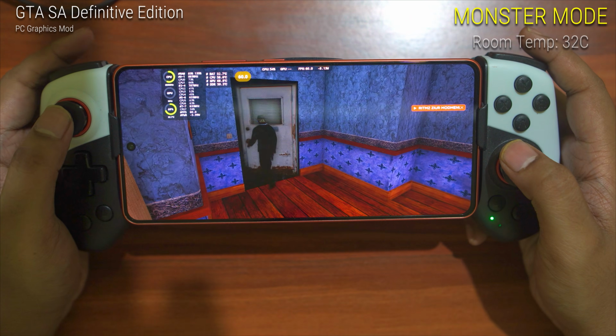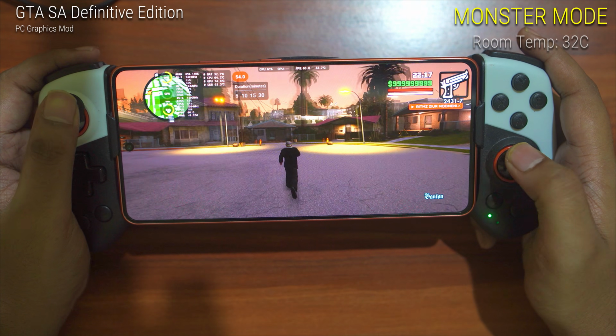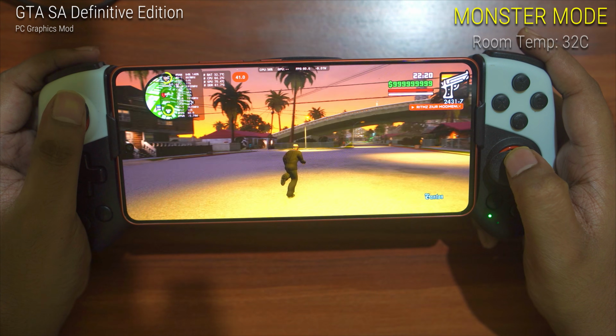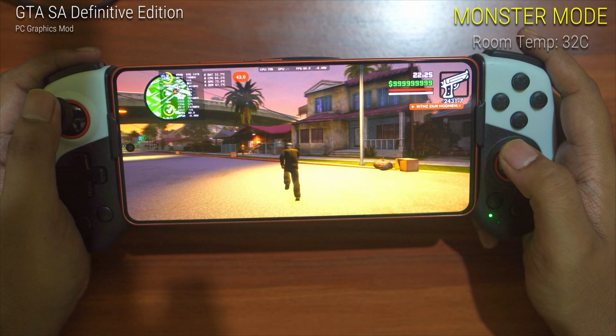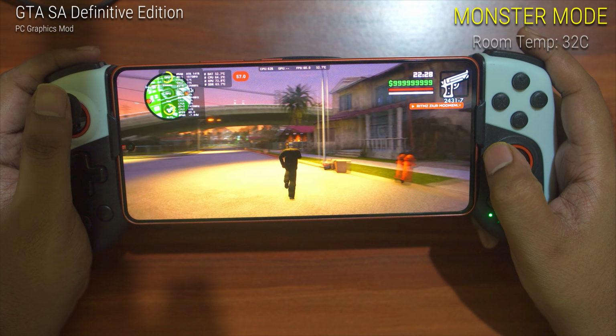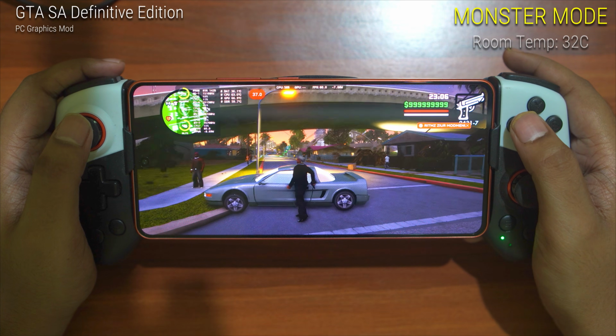So I have enabled maximum graphics with maximum resolution scale, and I am a bit puzzled once again. I'm not able to see the GPU clocks because the GPU temperatures aren't always that high as it should be. So maybe we are CPU bound, that's possible. The FPS isn't consistent, but the GPU temperatures aren't as high as they can be. So maybe we are not utilizing the GPU as much as it should. So maybe there is a CPU bottleneck or the phone is throttling too much here.